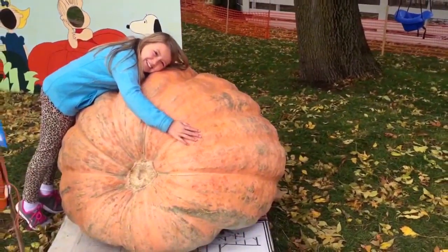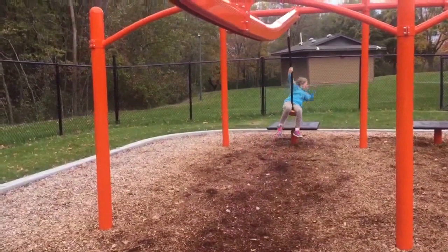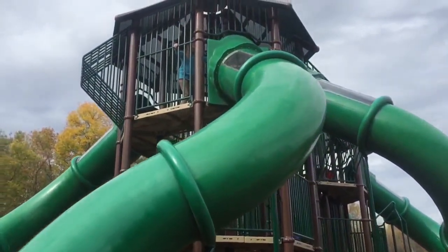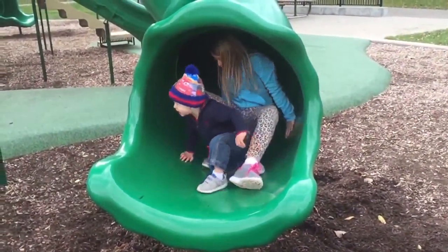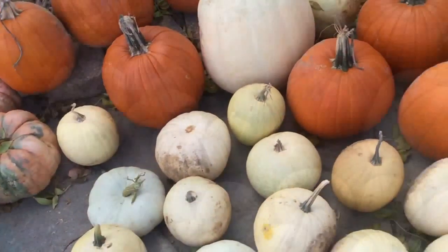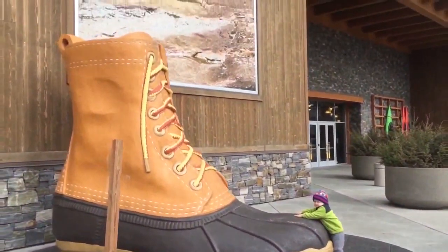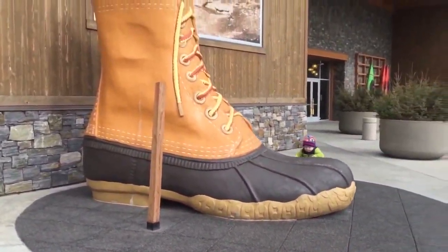Giant pumpkin. Pumpkin, white pumpkin, orange pumpkin. Wow, look at that giant boot. That's a big shoe. Wow, it's my shoe. Ah! Get off of it.